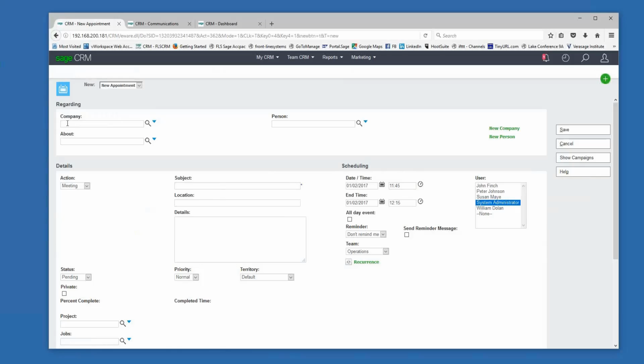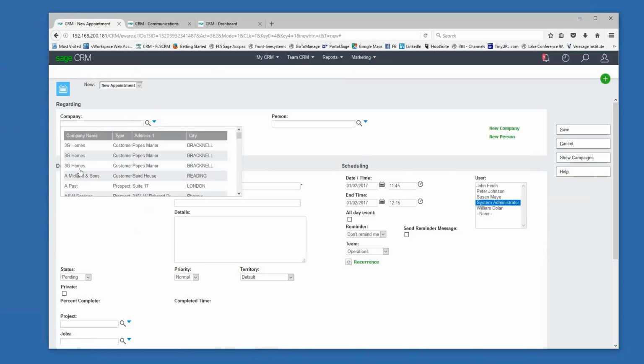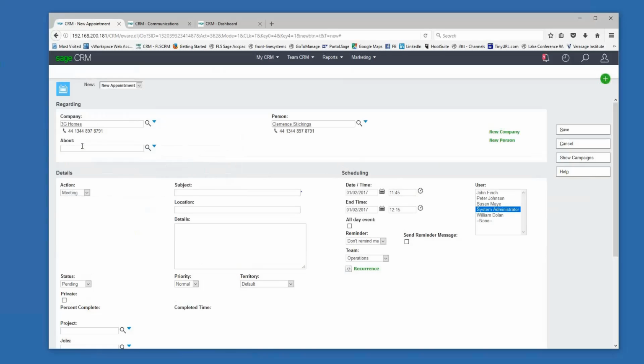I can first link it back to a company. So I can come back here and link it back. Let me get rid of that. Link it back to a company and just grab one from, say, 3G Homes here. I can look at who my contact is and get their phone number readily as I create the appointment.